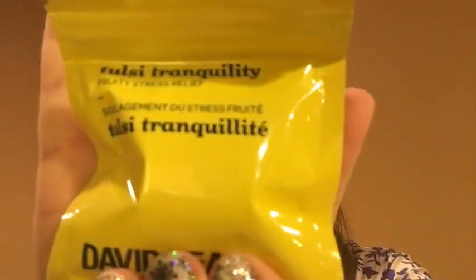On to David's Tea. 21 always jumps out at me. Okay, the 17th. The 17th. Yellow. Yellow Mellow. Tulsi Tranquility. It's a fruity stress reliever. Nice. Thank you very much. I love it. I was trying to see if there was a theme of what type of color went with what tea.